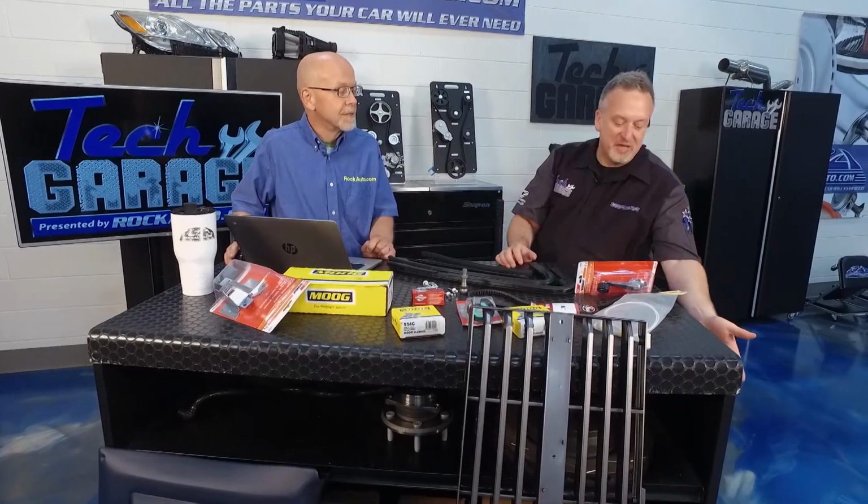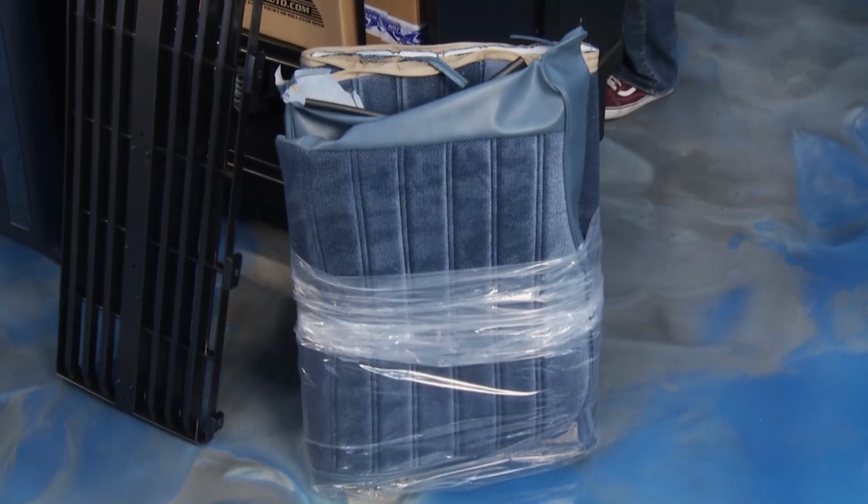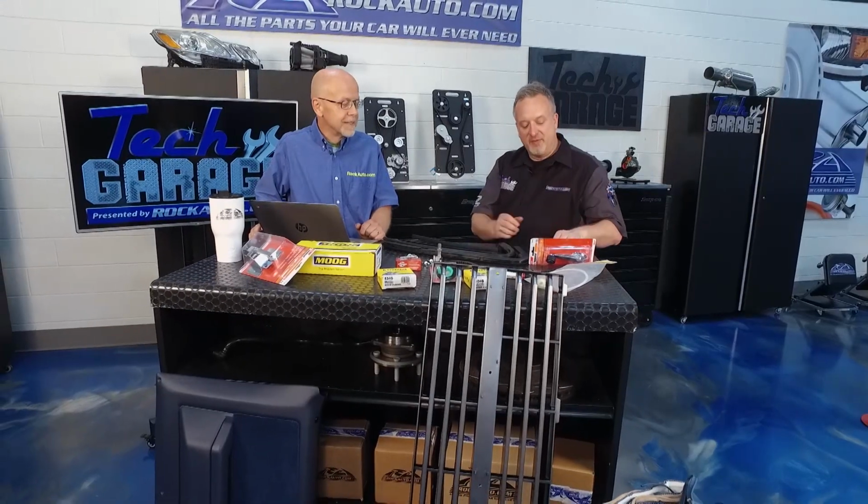It's the original fabric here, genuine velour from 1984, and the vinyl on the side. It even came with the hog rings and the tool to put those on when you're doing the upholstery as well. So RockAuto.com is taking care of all your needs when it comes to just about everything you need for an automotive redo or an upgrade. They've got it.